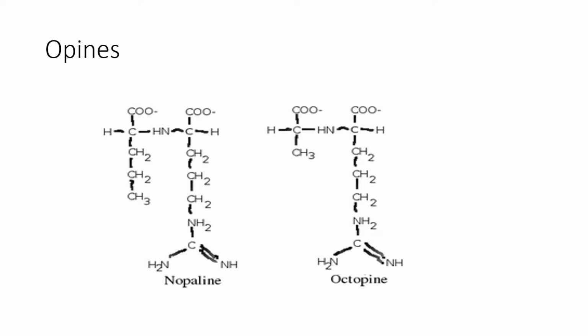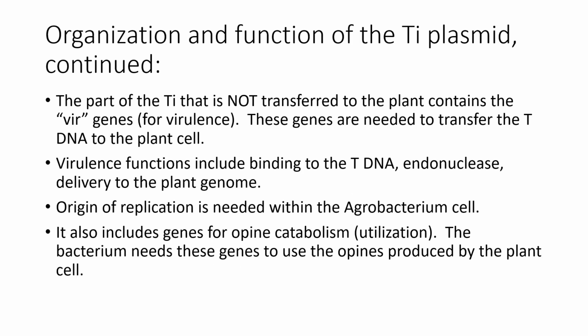So here's what opines look like. They look somewhat like amino acids, and they are synthesized by the plant cell and then secreted in such a way that the Agrobacterium can then take them up and use them for its own nutrition. Okay, so the part that is not transferred includes vir. Okay, and that's going to include binding to the tDNA, endonuclease, delivery to the plant genome, etc.